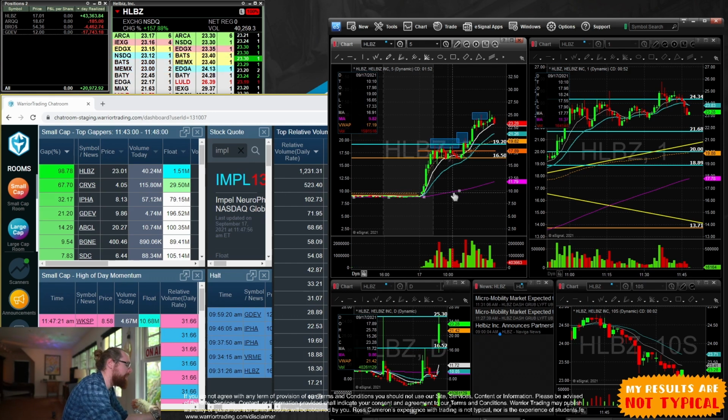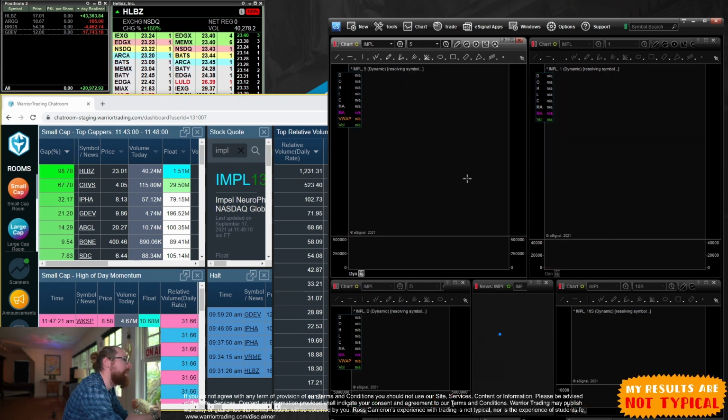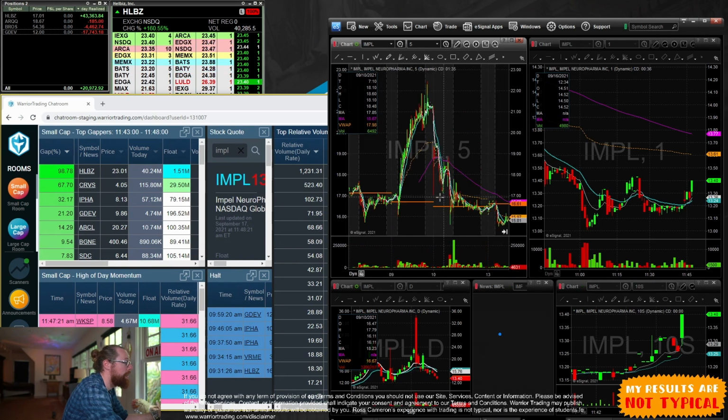I thought maybe as it came back up above VWAP that we would get another opportunity on it right here, but we didn't. So it's actually down even versus when the news came out at 7 a.m., which is kind of like the trade on IMPL, which was one that I lost like 30 grand on.